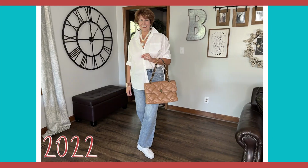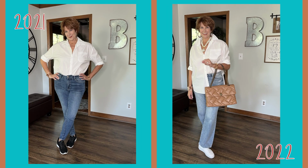The after photo, let's say fall 2022 photo, the same white blouse, except what I've done this time, I've added the relaxed fit jeans and I still have the white sneakers on with that, okay?